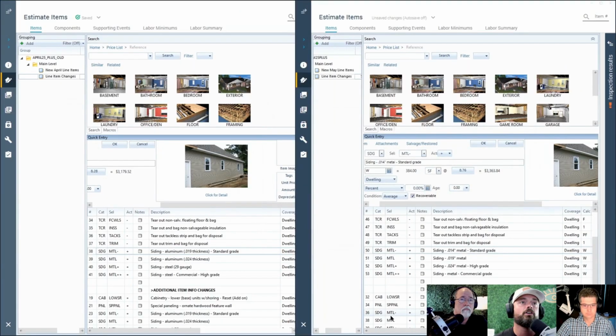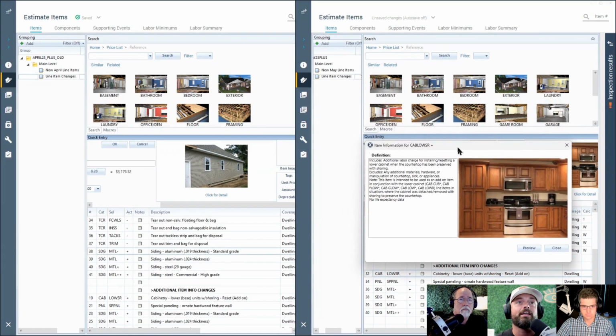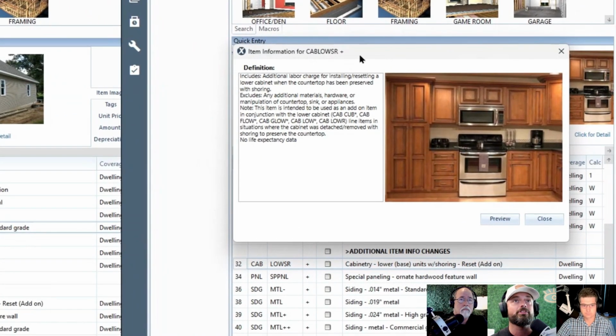And moving along, we do have an update to CABLOWSR. This clarifies that this is an add-on line item. Whatley, I know we are familiar with this line item at Actionable Insights. Do you have any flavor that you want to add to this?